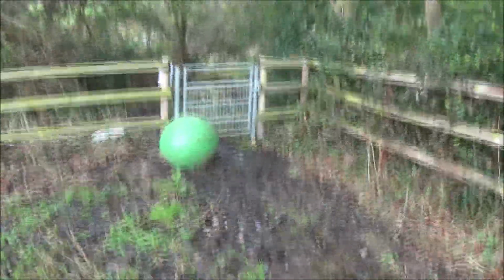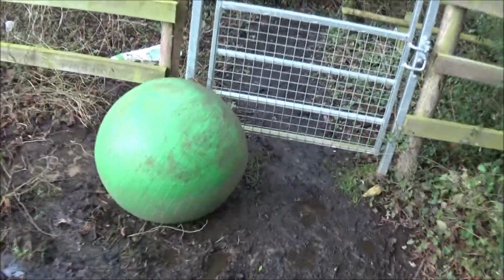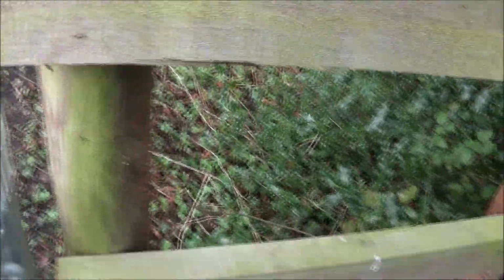So something here at the gate that's landed from outer space. I don't know what that is. Never mind, perhaps it's something for the horses to play with. Anyway, we come out of here and we carry on this muddy footpath to the next field.